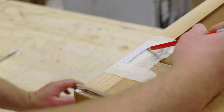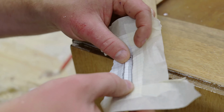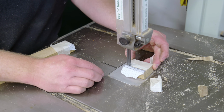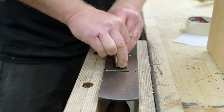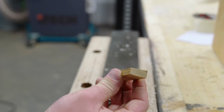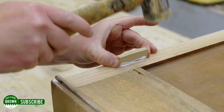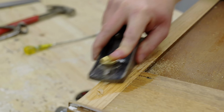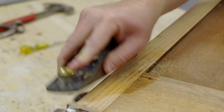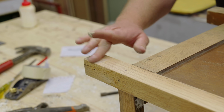I'm taking a rubbing of the mortise and I can transfer that onto my scrap of oak to get it cut to size. And then I refine the shape using a hand plane. I wanted it to be a wedge shape so that I'll get a nice tight fit. And there are a few holes to fill where I removed nails.